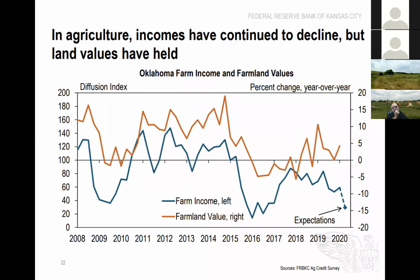So I think in a summary slide, this is a good way to state it. And this was available from the Kansas City Fed. They kind of spoke out those words for me, that the incomes have continued to decline and the expectations of these farm income levels continue to decline as we go forward. And it really depends on how well we emerge from the COVID-19 impacts on our economy. But surprisingly, land values have held pretty steady.